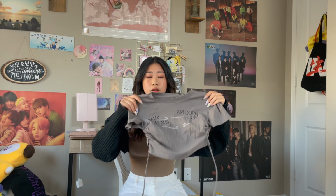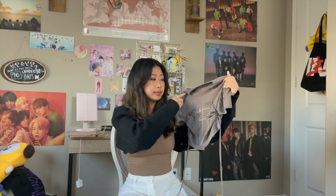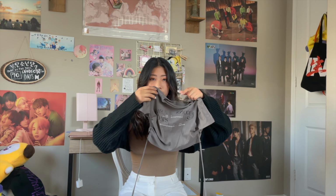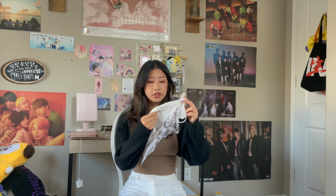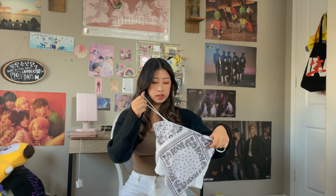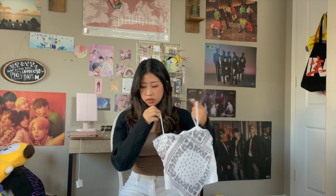So I bought this shirt. It's really cute. I don't know what it says. It says screen backgrounds. Anyway, it's just like a graphic shirt, and it has these ties too. Next shirt I bought was this tank top. I got this one in Hongdae as well. That shirt was from Hongdae.